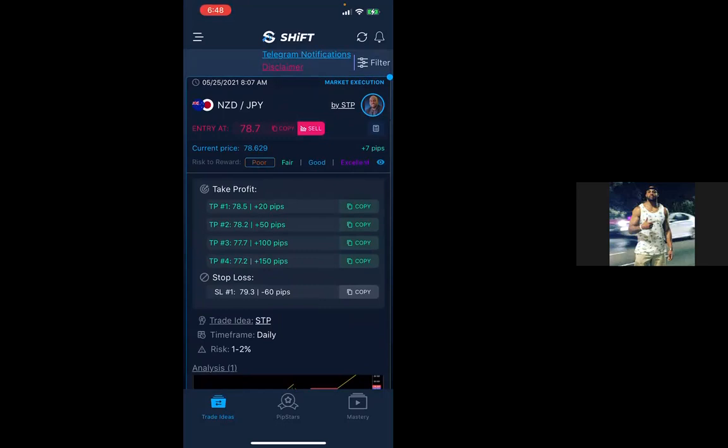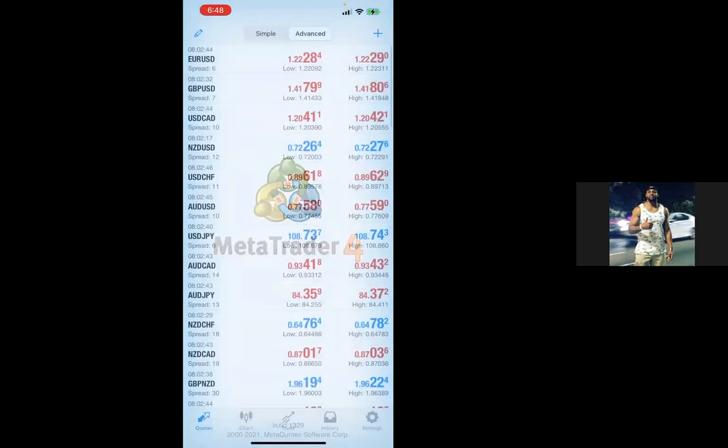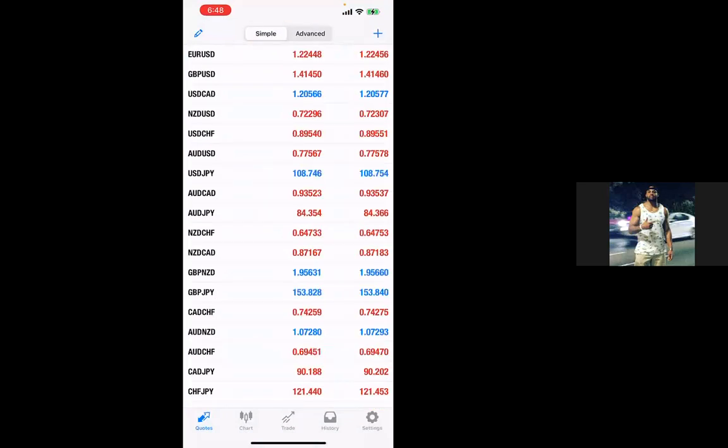So this is all you guys have to do. Download the app MetaTrader 4. It looks like that. That's MetaTrader 4, MT4. Write it down, and go ahead and download that, y'all. When you download it, you're going to be able to trade all these Forex pairs, so you're going to be able to put the signals in.